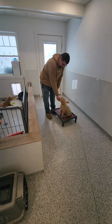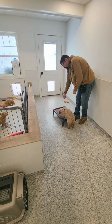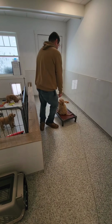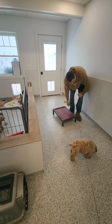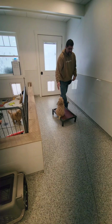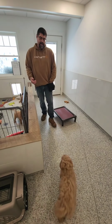So if I was using this behavior at home, because company was over or I had something to do, I would definitely cheat and give him something to do while he was on place, like a chew toy. And eventually we will add a leash here once his behavior becomes a little stronger. You'll notice as well that there's no command with this. I'll actually name the behavior when he's very strong at it.